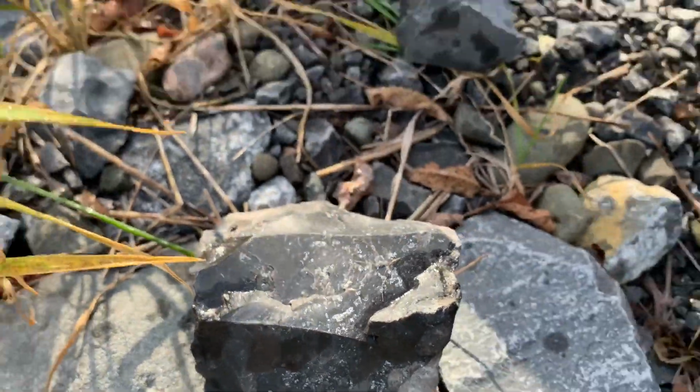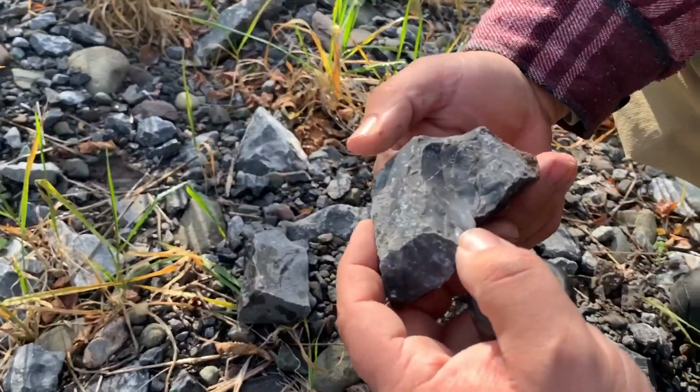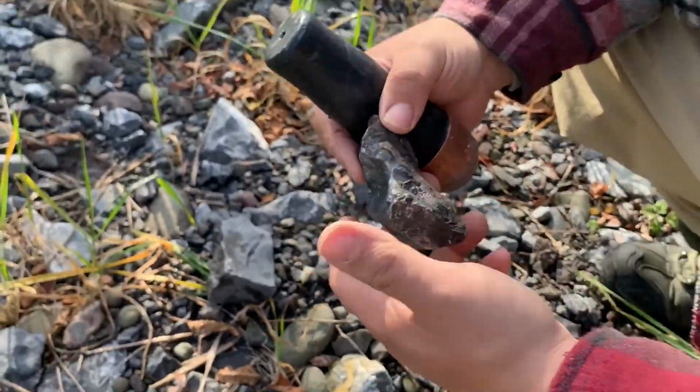Here's more. So again, it kind of looks like limestone. This might actually be Onondaga. Hold on a second. Hold on.